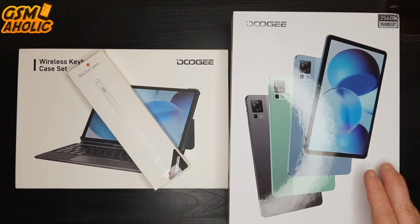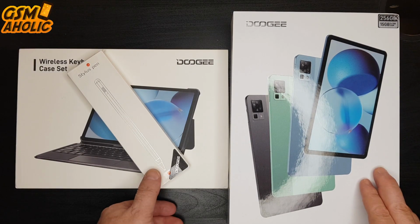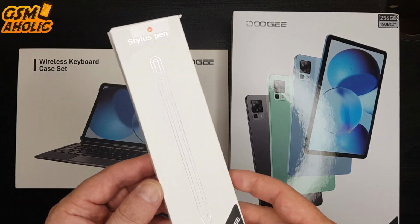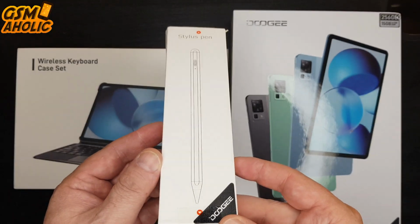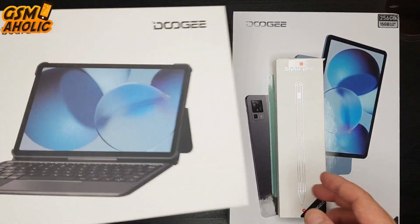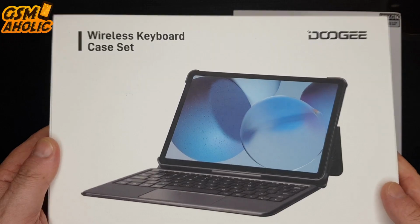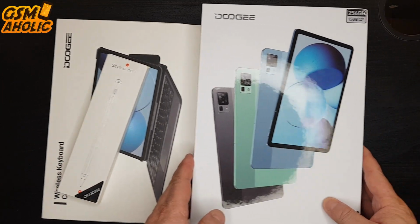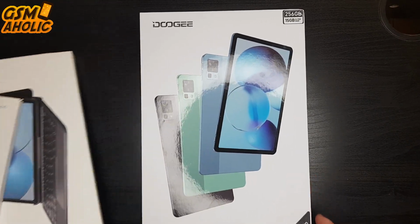As you can see, the Doogee T30 Pro comes bundled with a large number of accessories. Alongside the tablet itself, we also receive an additional stylus pen and a wireless keyboard case set. But before we delve into the accessories, let's start with the unboxing process.